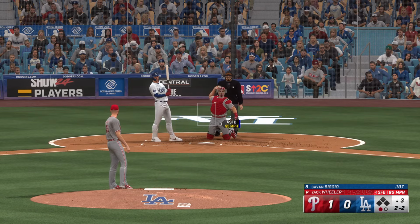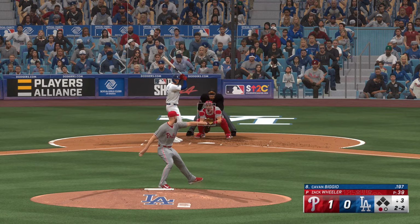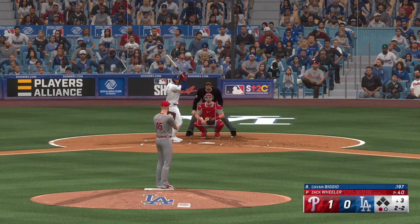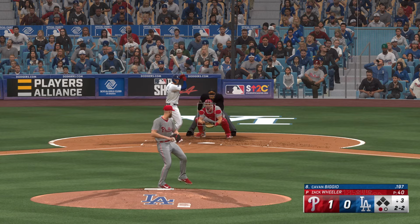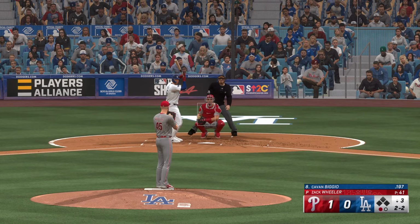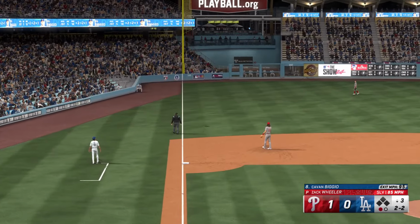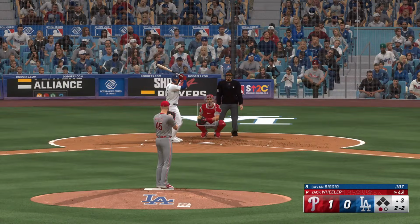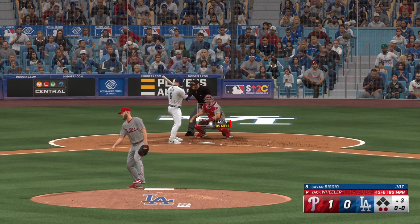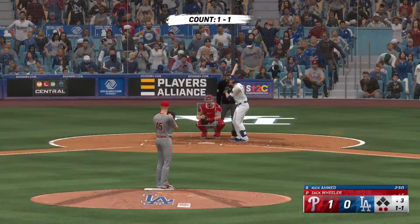Outside low. The count now 2-2. And a foul ball. He stays alive. Foul ball left side. He'll see another. The pitch. Spoils that one, and it remains 2-2. Good battle here. About to be the 8th pitch of the at bat. Got him. He battled for a long time, but it finishes with a strikeout. You can't be mad at yourself after an at bat like that one.